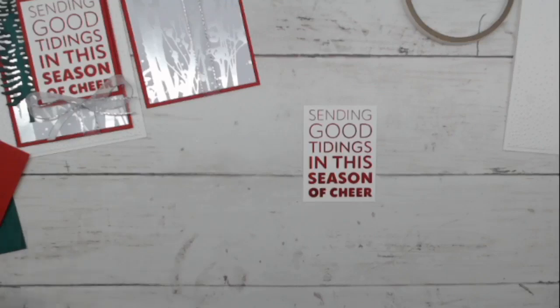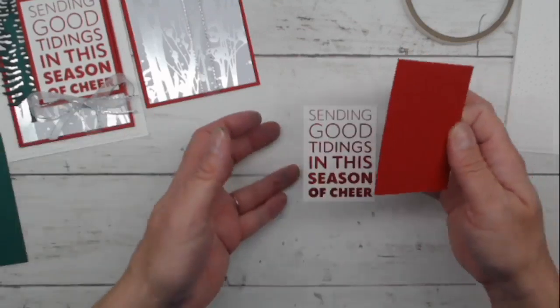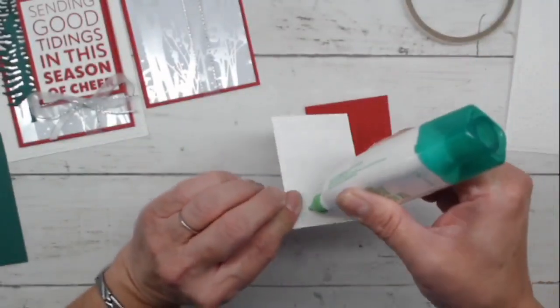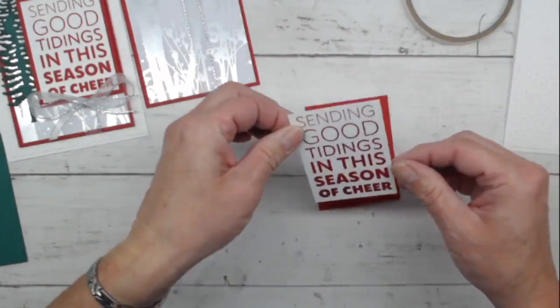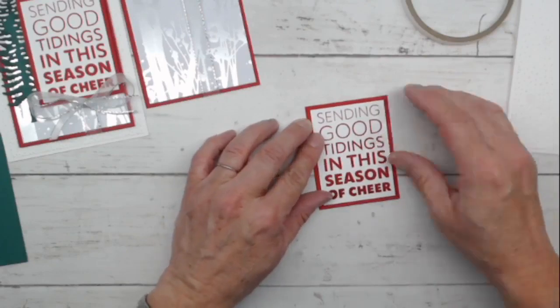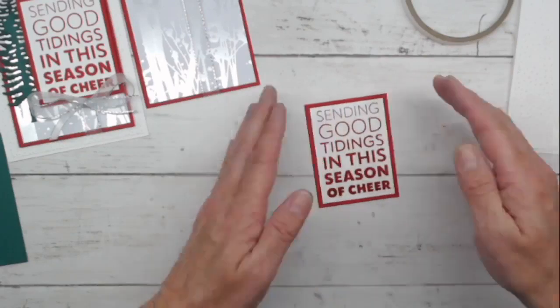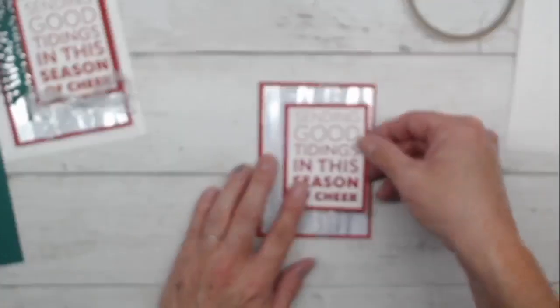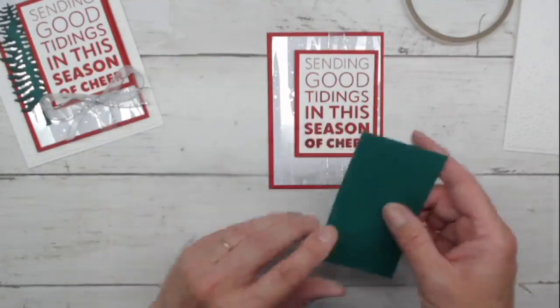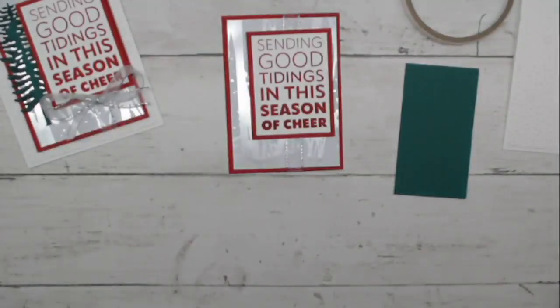It's just really pretty. And we're going to put this onto a nice little red mat here. So I'm going to go ahead and add some adhesive to the back side and then put this matted onto this Real Red, which is really pretty. Now this is going to come on over top of here with some dimensionals, but before we do that, let's do our die cutting because I didn't die cut this one either. So we're going to die cut again.